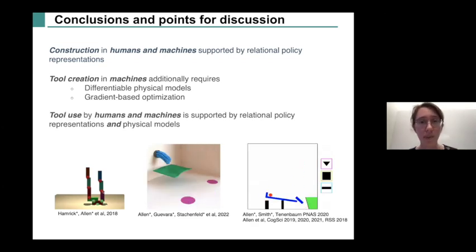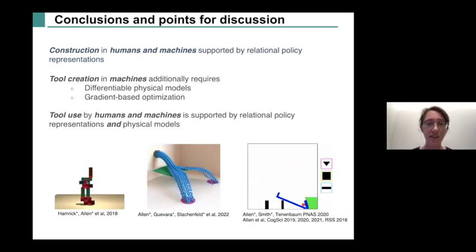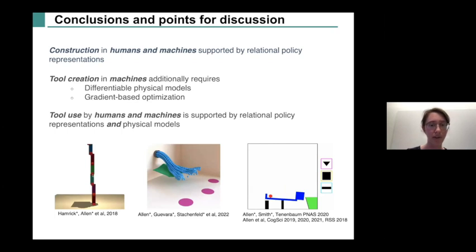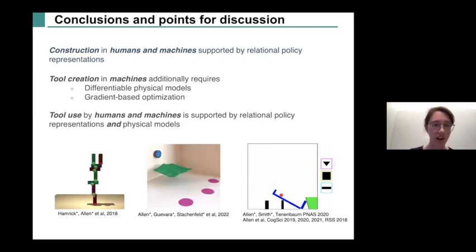And although I didn't talk about it today, my PhD thesis explored tool use by humans and machines, which we found was supported by not just relational action representations, nor just physics, but instead both. It requires both differentiable physical models and these relational representations for things like RL, which I could talk about if people are curious at some other point.